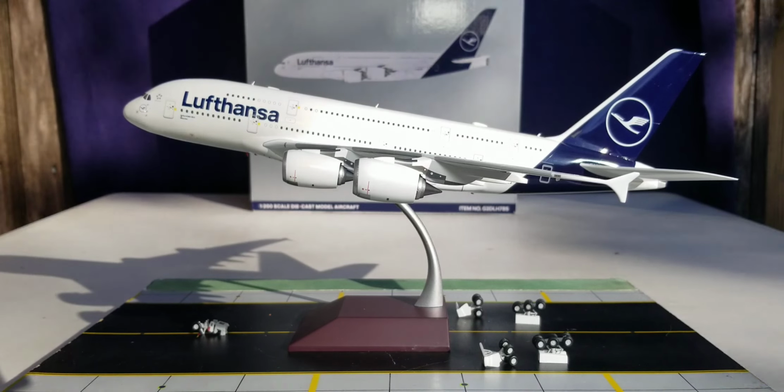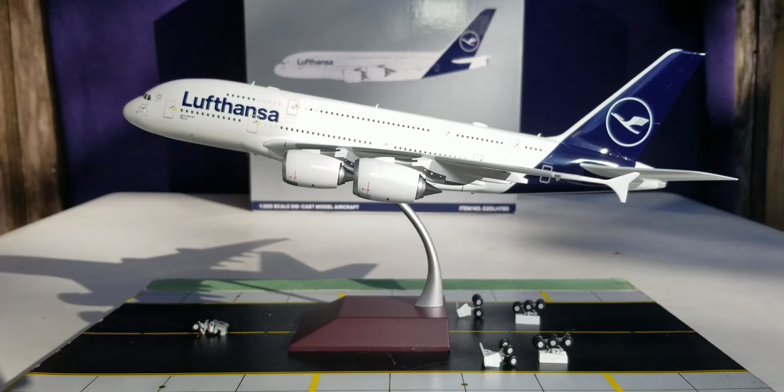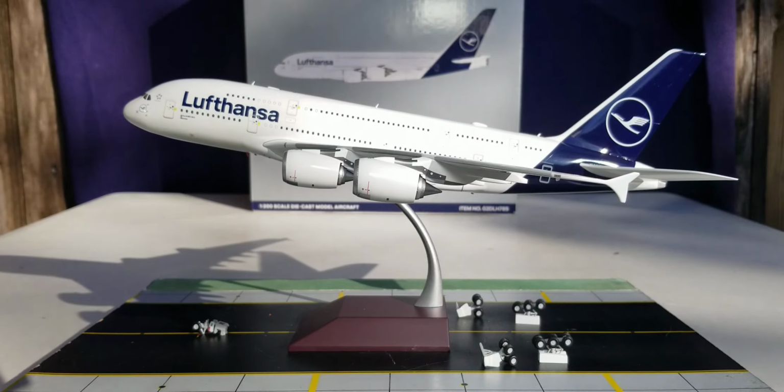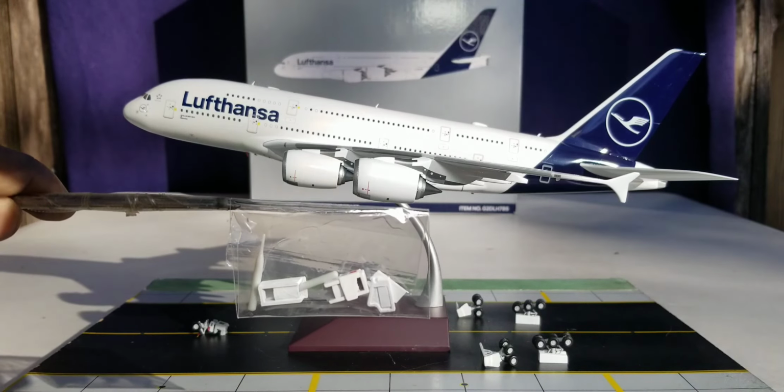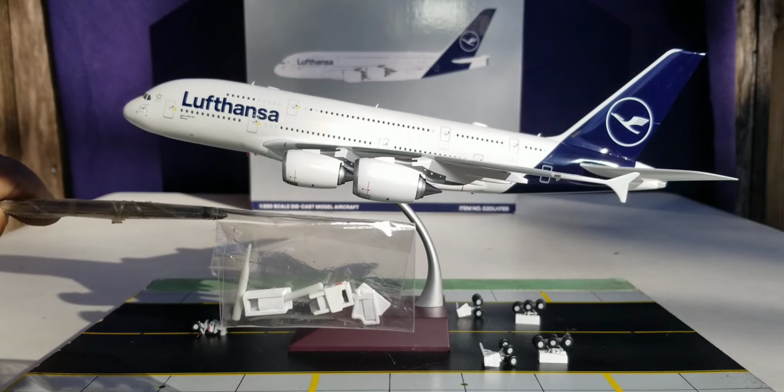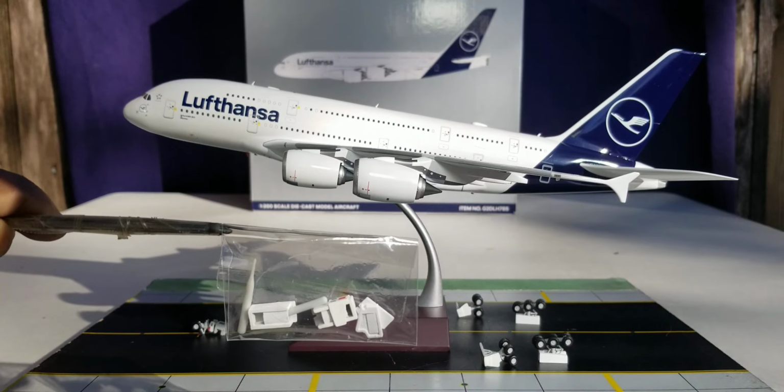Now you got one or two options for how you want to display your model. If you want to continue to display it like this, that's fine. Remember these gear replacement doors I showed you earlier? That's the sole purpose of these gear replacement doors, to substitute your gears while you display your model like this in flight mode position.